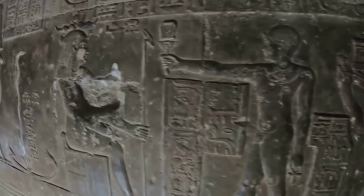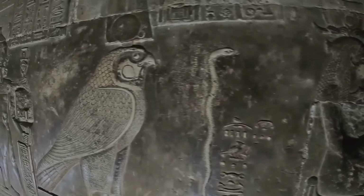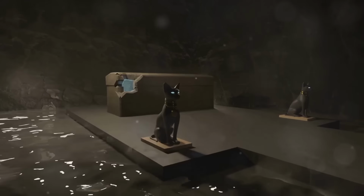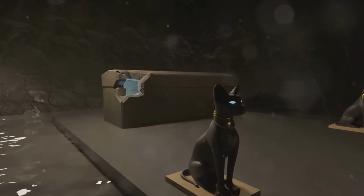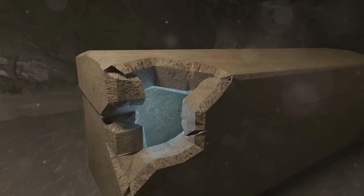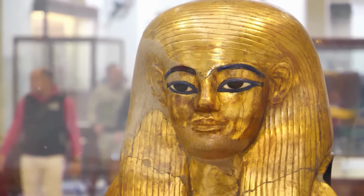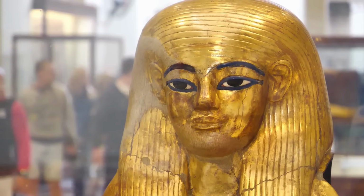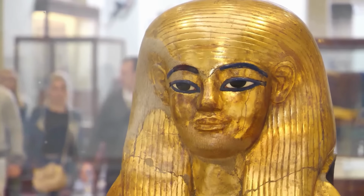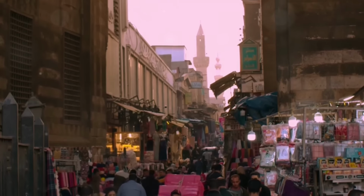The Egyptians believed that the soul, or ka, needed a physical form to inhabit in the afterlife. Mummification, therefore, was not merely about preserving the deceased, but about ensuring their successful transition and journey in the next world. This meticulous process transformed the deceased into an eternal being, ready to face the challenges and rewards of the afterlife. Imagine the hustle and bustle of ancient Egypt.